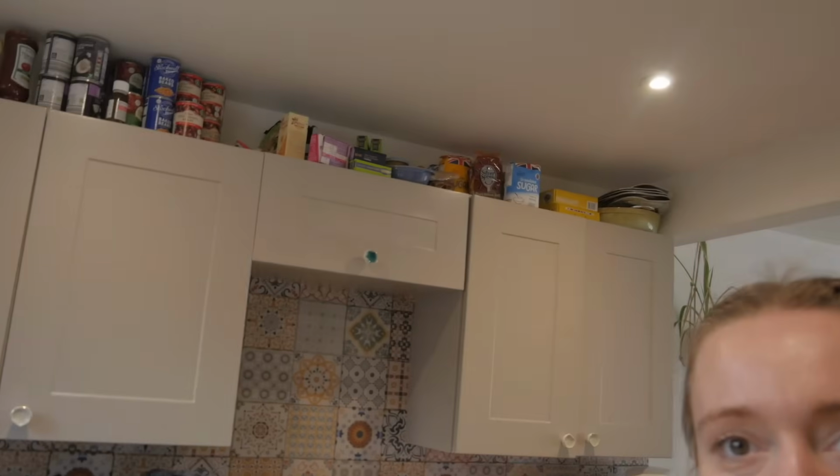So at the moment, my freezer is probably just under half full, and I keep a stock, which is not as much as it normally is, up here of tins. But that's kind of it. I don't actually have a humongous stock. I've actually been eating through it.